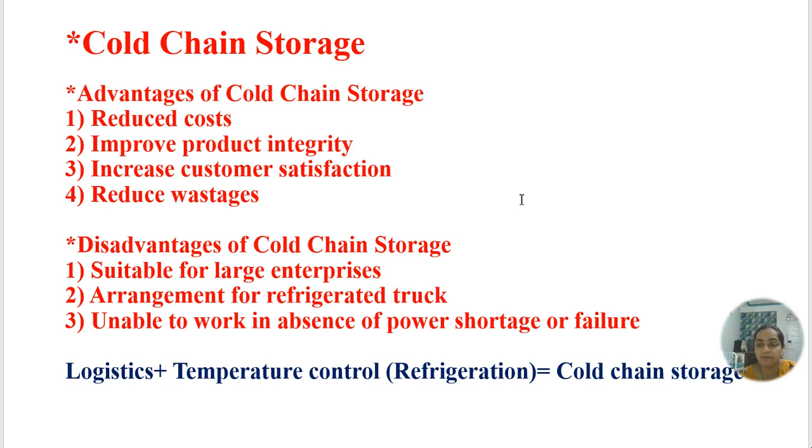Fourthly, it reduces the wastages. Why? Because of this cold storage facility, by maintaining the product at the right temperature level and providing it to the customer's end, the wastages will automatically get reduced.